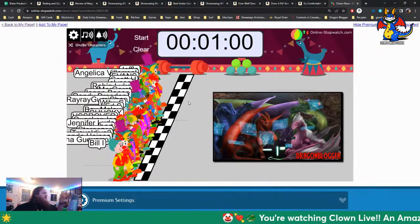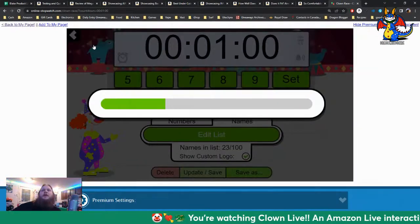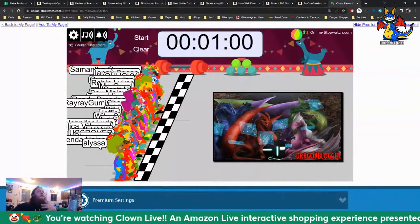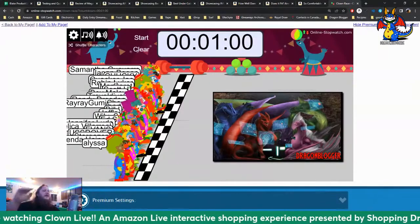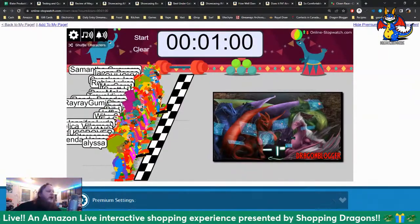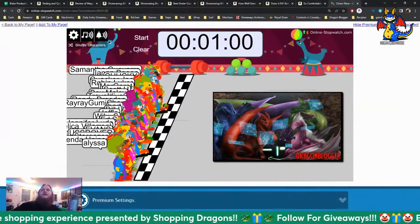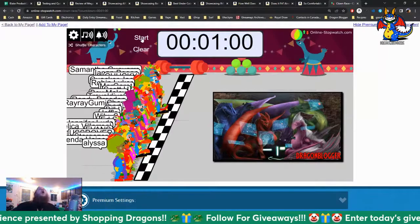Rover, three shuffles, 60 seconds. Okay, here's three shuffles. One, two, three shuffles, and let's hit start right now. This is going to be a race for a $5 Amazon gift card, and it looked like all of the names that were on that list probably already went and entered the form. So good luck, everybody. Here we go.